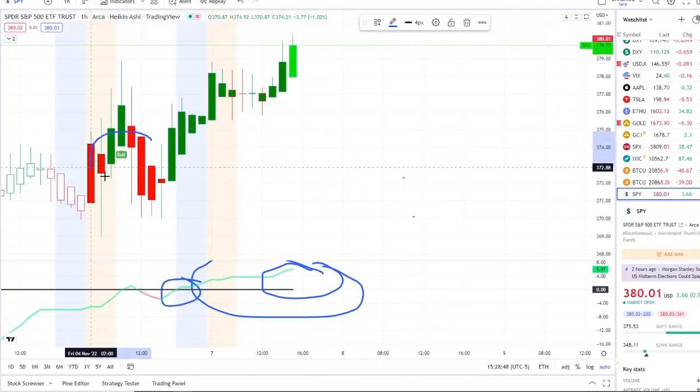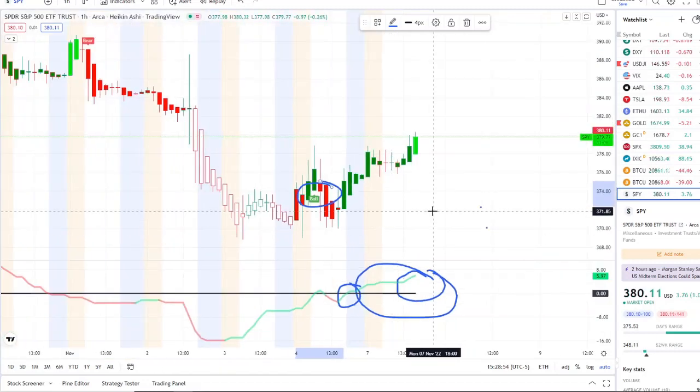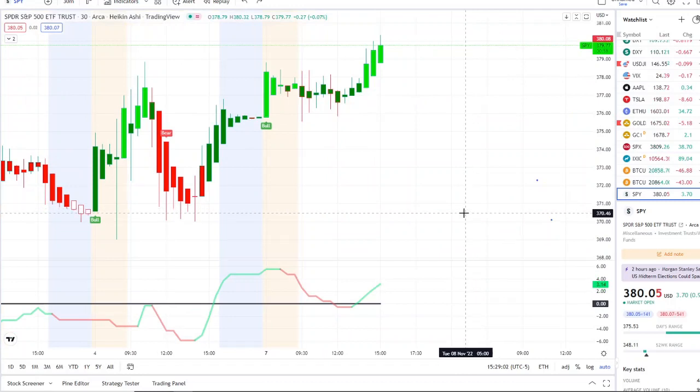This bull indicator has not been canceled. It continues to hold strong here since 374, and those are the key levels to the upside and downside. I'll be watching carefully here. Lots of volatility, lots of opportunity, and I'm going to continue to watch these inflow versus outflows and bull and bear indicators.